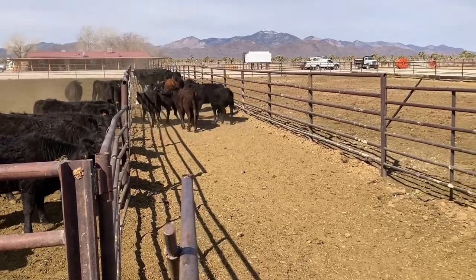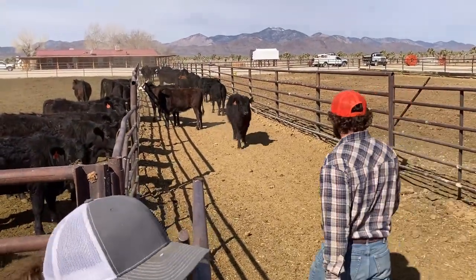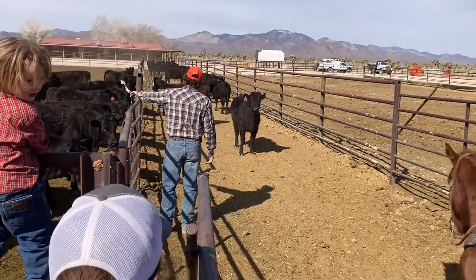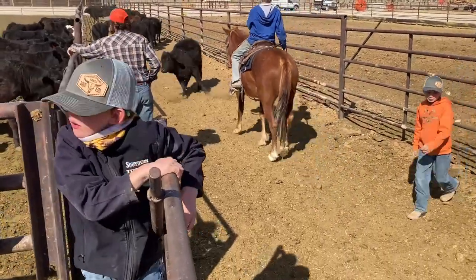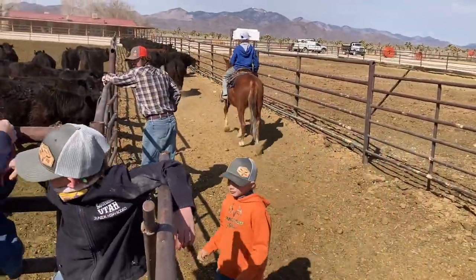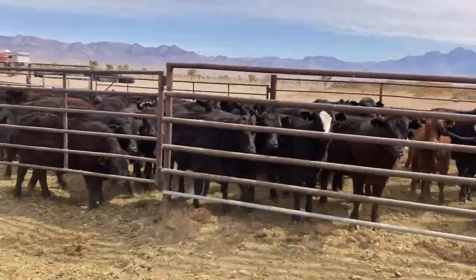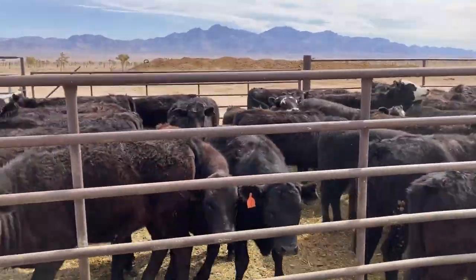So are we keeping the red one? Okay, we gotta get out of the way. We're gonna go over here all the way out of the pit. All right, here goes nothing. We got about half the help we need. These heifers are pretty gentle. They might behave. Hip, let's go.